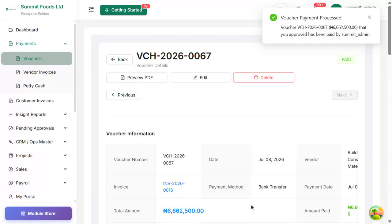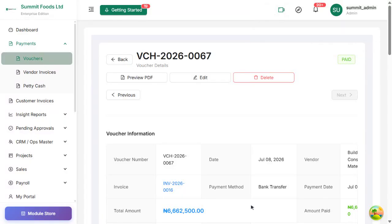counts against the project. Every other supplier cost on this project, the freight, the professional fees, the interior fit-out and the marketing, is handled exactly the same way: record the bill, raise a voucher, approve it, and pay it. We have done those in the background, so the project's bills are now fully settled.